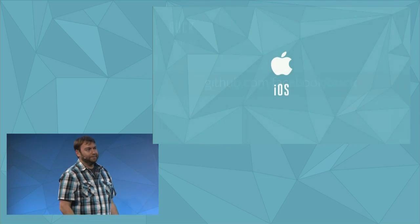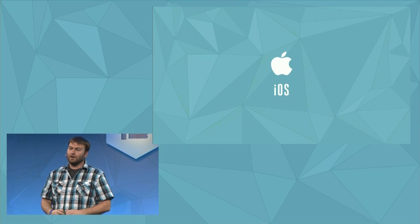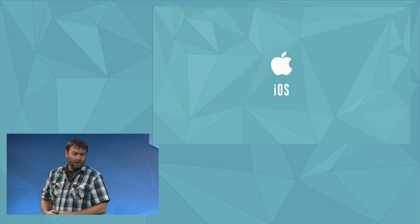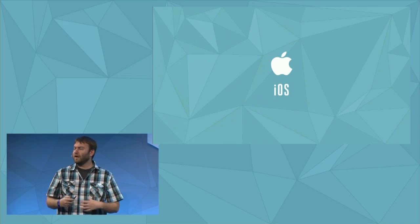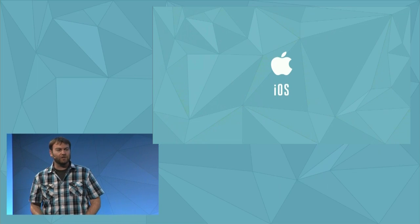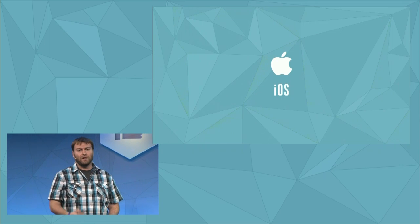Switching gears a little bit, we have iOS. Now, Apple tools on iOS are pretty great, actually. But they're usually made for teams of 1, 2, 5 people. They're not made for engineering teams at Facebook scale. So we ran into a bunch of problems.